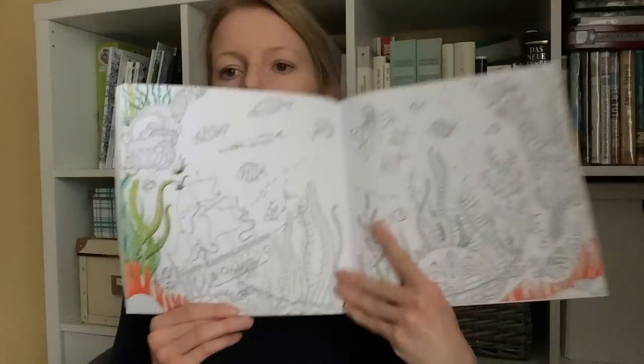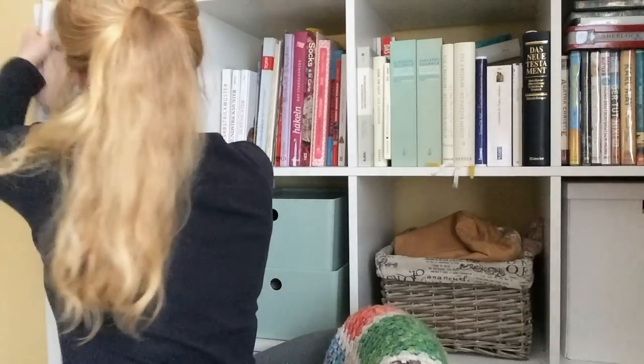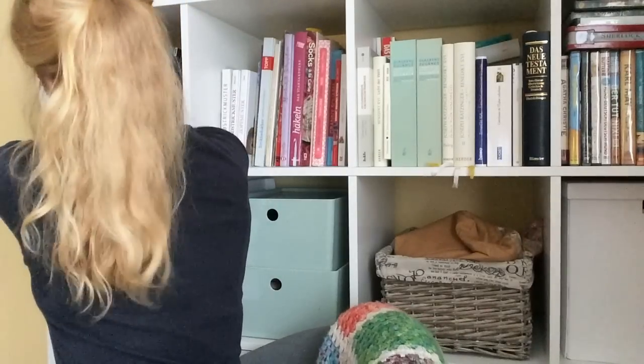Yeah, and I have started during winter break. Another picture. Oh yeah, I started this one. But now I am feeling like crocheting and knitting again. And so I do this.